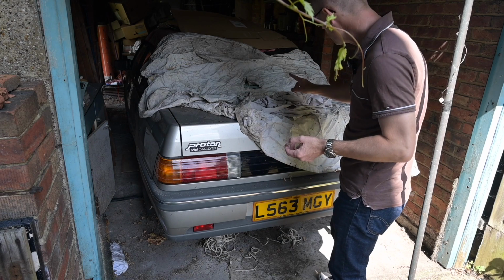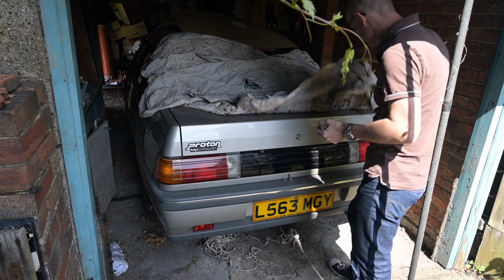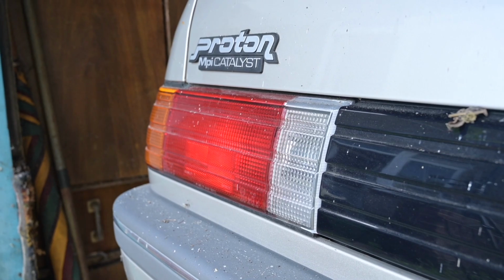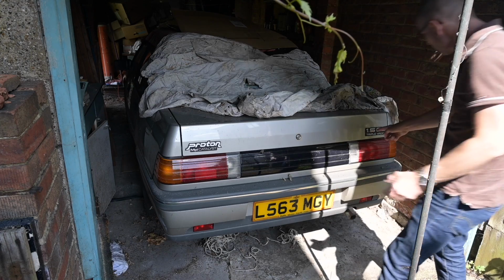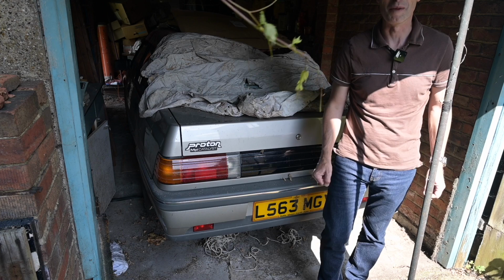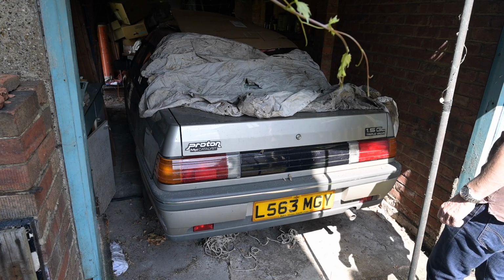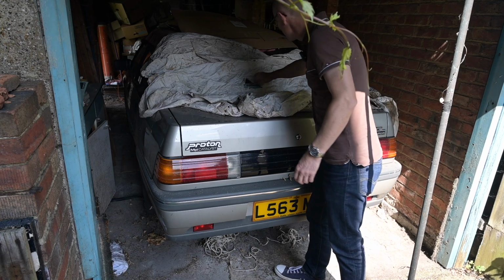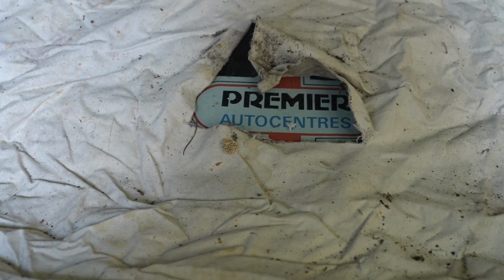I'm slightly wary of touching this blanket because I'm told a fox died in this garage at some point in the last 10 years. So this is a Proton, must be a Saga, won't it, being 1993. It's a 1.5 GL triple valve, or as it was known in other parts of the world, the Mega Valve. Wow, it looks absolutely immaculate apart from a bit of dust and dirt on it. Still has a sticker from the Premier Auto Centres, where I assume it was bought or serviced.